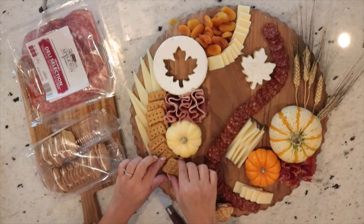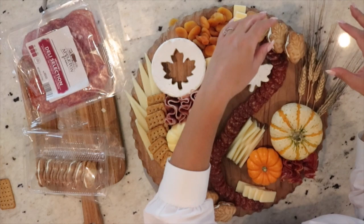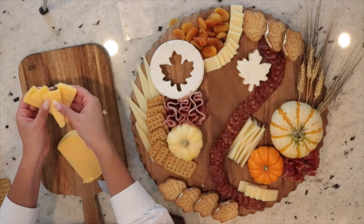Next, we'll add some of our smoked Gouda, and I'm gonna cut this one pretty simple. I'm going to do some nice even slices, and they're gonna be a little bit longer slices, and we're just going to fan this out around the white pumpkin here to the right. I think this will look really nice in this corner with some of the dried florals, and just like that, good to go.